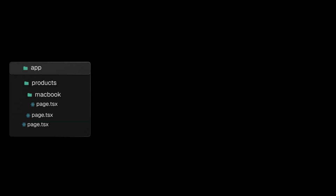So how are we going to be creating that? Back in our app directory, we are going to be creating our products folder, and inside there we are going to be defining our MacBook folder.